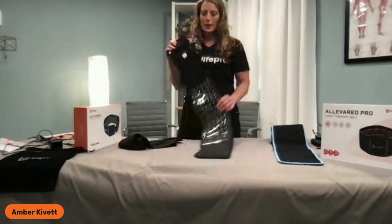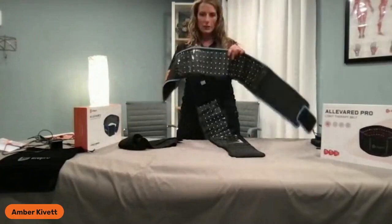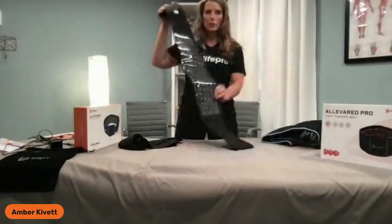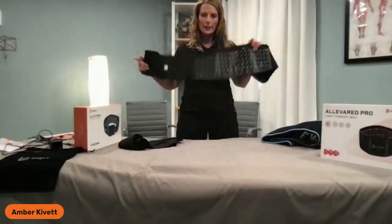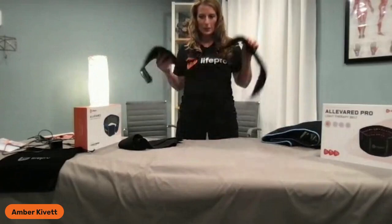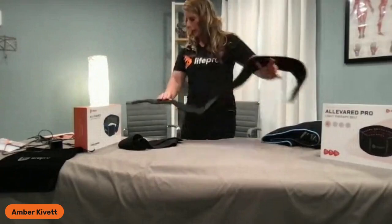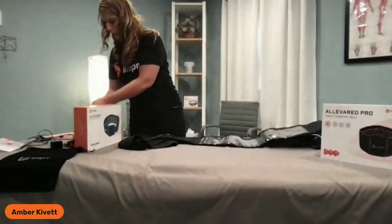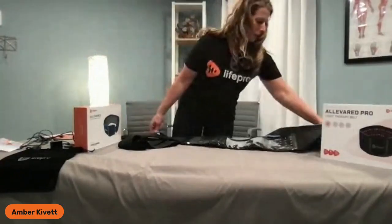Now, the AllevaRed original, this one right here, weighs 1.1 pounds, and the new one weighs right at 2 pounds, so 1.98 pounds. So this one weighs a little bit more. Why? Because it actually has vibration. It has vibration, and that makes a big difference. Now, if we are using these, we don't want to do any more than 30 minutes at a time, so that we don't end up burning ourselves.